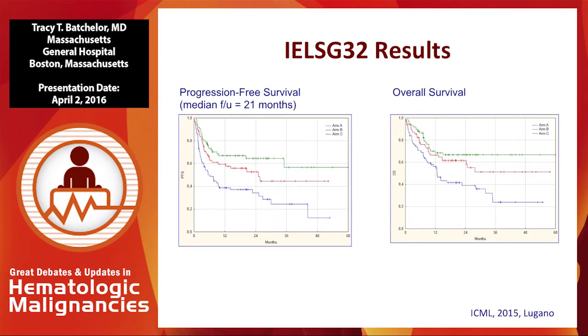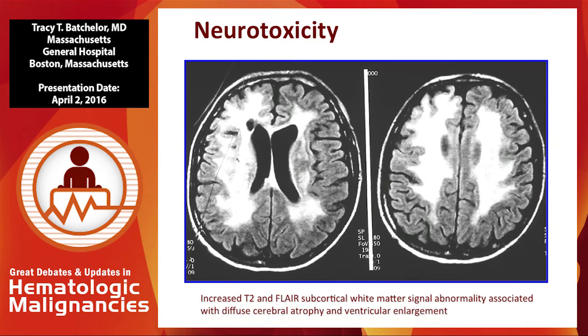Now they presented their preliminary results for progression-free survival and overall survival, but it's really premature to make any judgment of this because remember, there's a second randomization, and some of these patients got whole brain, some of these patients got high-dose chemotherapy and transplant. So we really have to wait for the final results of the study to know the PFS and overall survival outcomes.